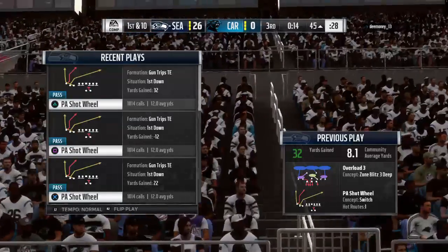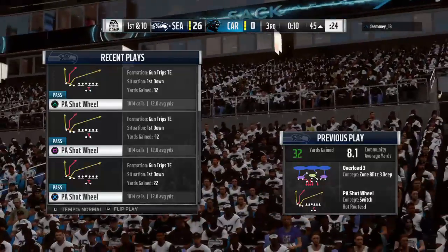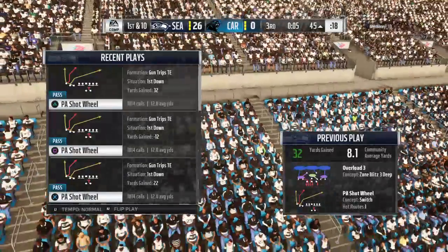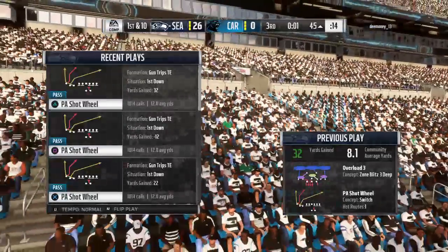They saw the blitz, made the appropriate calls, got the line engaged because now they know there are going to be extra guys coming at the quarterback, so they got their assignments down pat and kept them away from him, and he's able to step up in the pocket and fire one now for a really good strike.